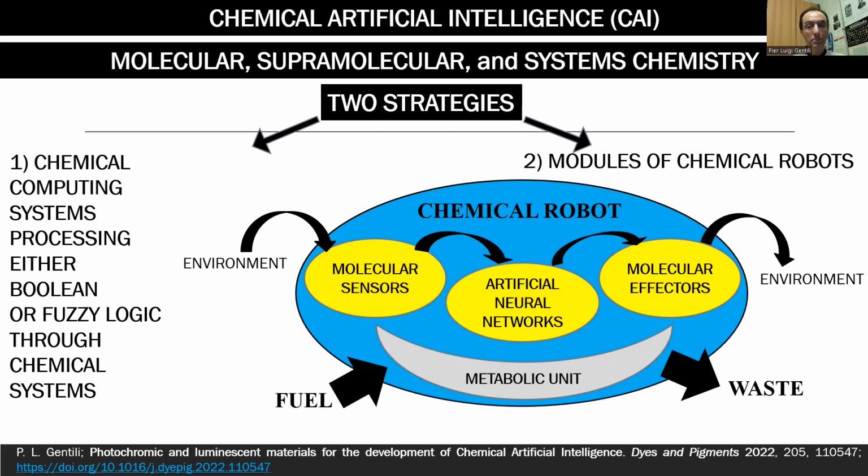Chemical robots should be easily miniaturized and implanted in living beings to interplay with cells or organelles for biomedical applications. They should become auxiliary elements of the natural immune system.